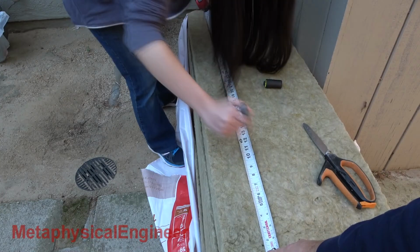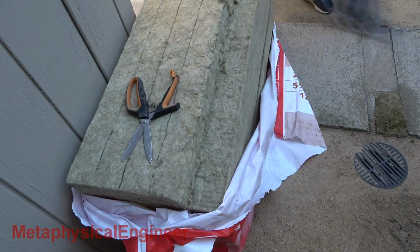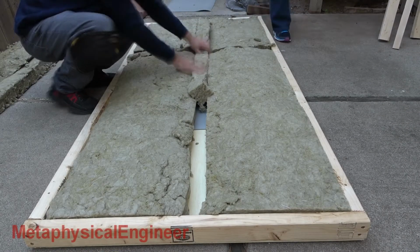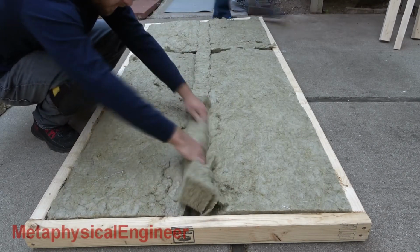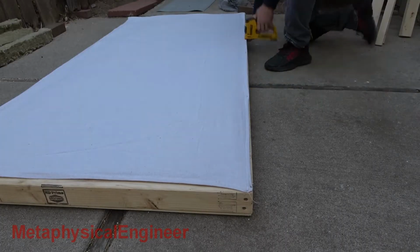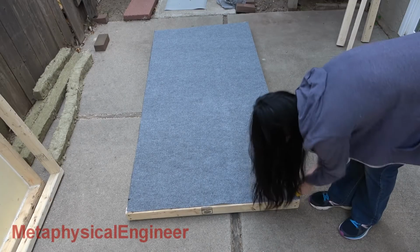To fill the remaining gaps in the Rockwool, we chopped one bat into 5 3-inch wide sections to pack the cavity. The canvas got stretched over the frame and secured with staples. Carpet went over the top the same way with more staples, and we had the back wall complete.